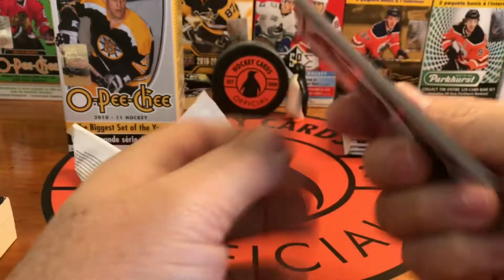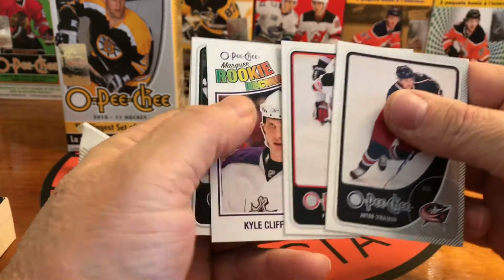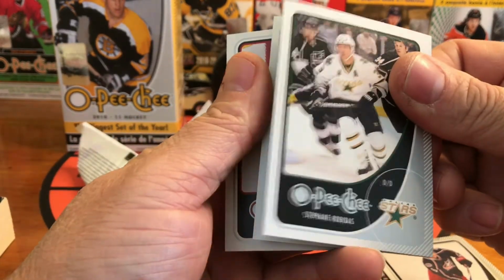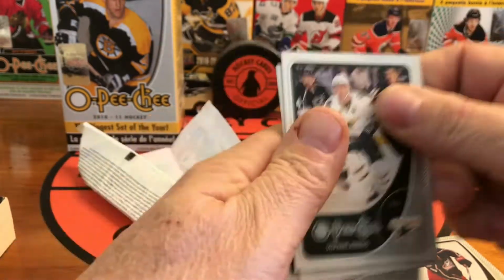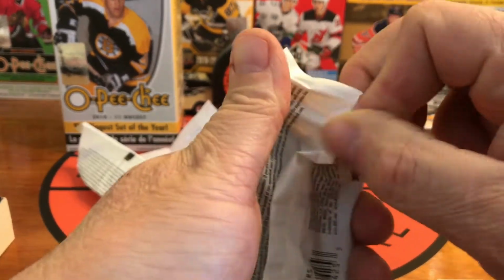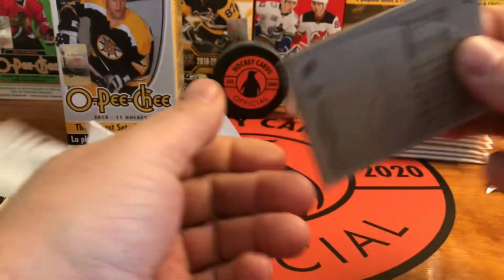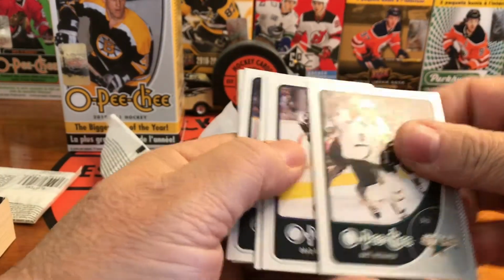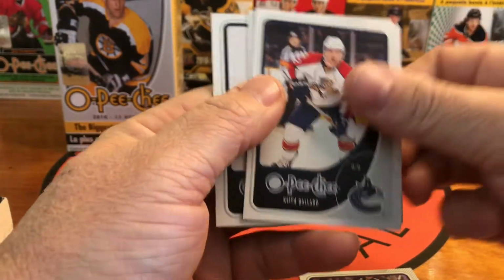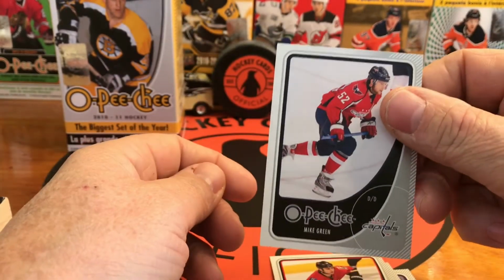Who is the Calder Cup winner in 10-11? Strawman. Hell yeah. Kyle Clifford. That's another enforcer. There we go. That's really cool. Right on. Stefan Robida, Ryan Callahan, and Taylor Pratt. Hey. Rolling right along here. Hiskanen, Richardson. Ooh. Another legend. Sittler, Keith Ballard, Mark Giordano, and Mike Green.